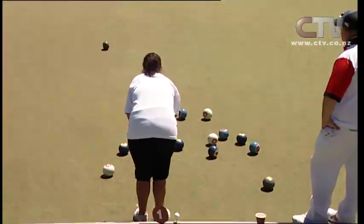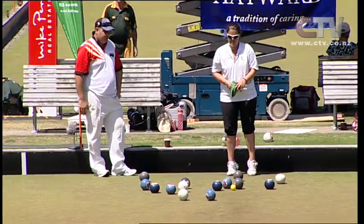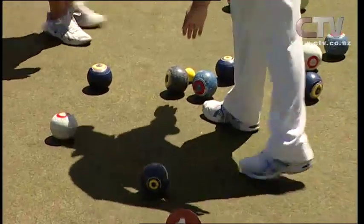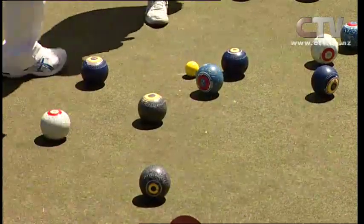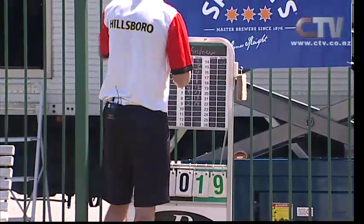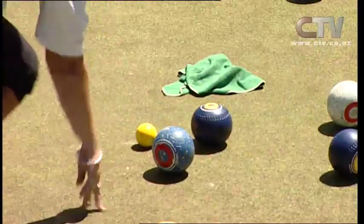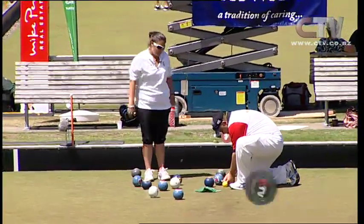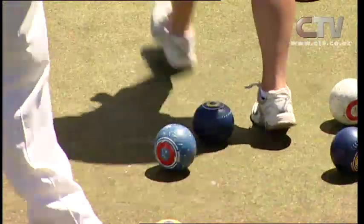Closer. Just come in now. It's working its way forward. Oh. Yep. One out, one in. Yeah. And she, I think that might have done enough. She's got the shot. That's the shot. She picked up the shot with that one. So at the end of 10, it is 19-4 to Andrew Kelly's team. So at the completion of end 10, Angela Boyd asked for another measure. So they measured it. And in fact, the Boyd team picked up a couple. So it's 19-5 after 10.